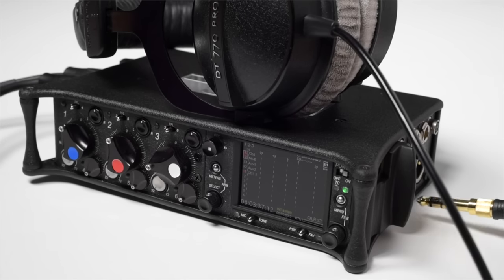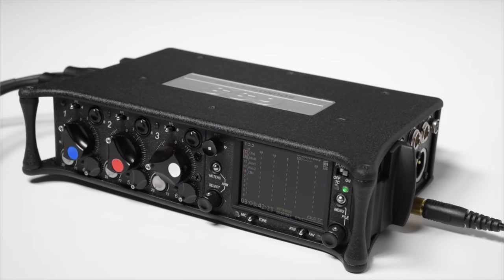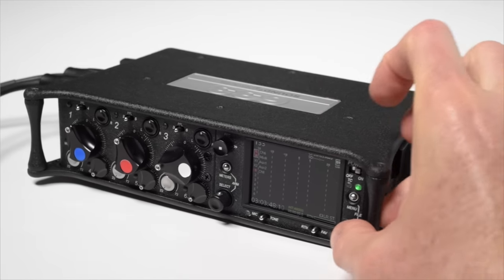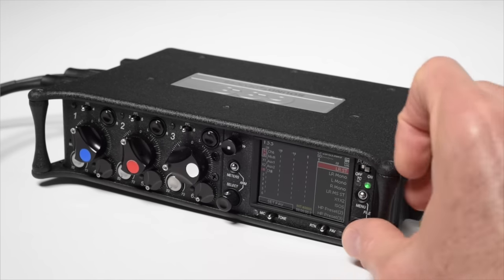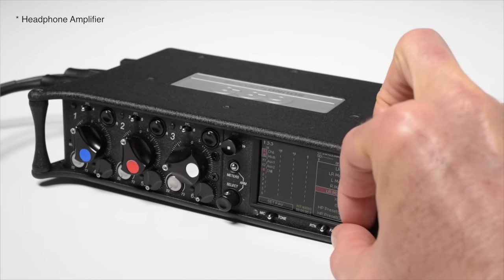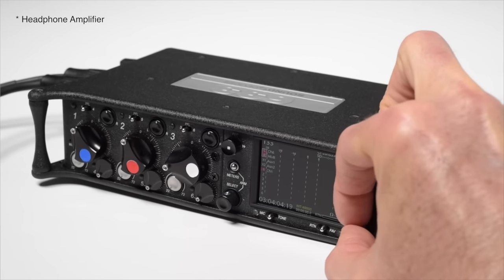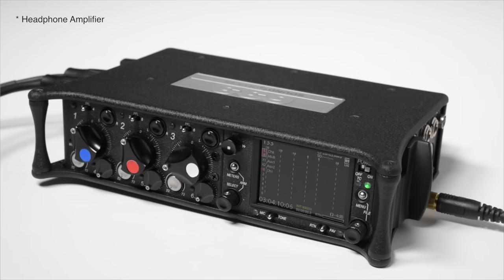Another area where they did not skimp on the 633 is the headphone amplifier. On the lower end devices, this is an area where they almost always skimp, and they're actually pretty poor quality. And that's not just an audiophile thing, where I need to hear the best I can possibly hear while I'm on set. It's actually a practical consideration, because if you're hearing noise in the headphone preamplifier, you need to know whether that's a problem with your microphone, maybe a problem with your cable, maybe a problem with how you have something else set up, or is that just noise in your headphone preamplifier? So that is a really important thing as well to help you solve problems on set when you need to act quickly.